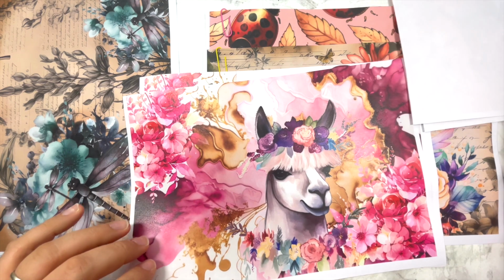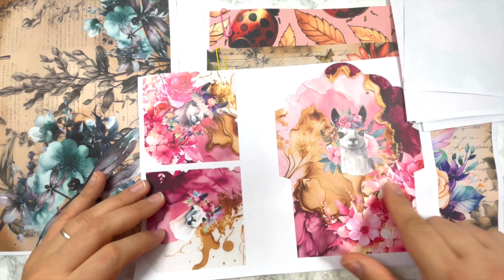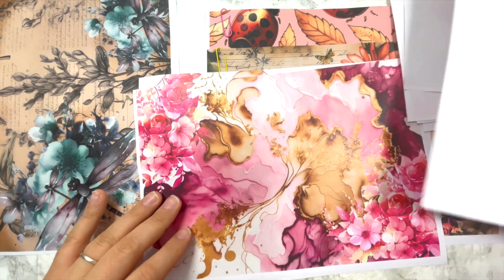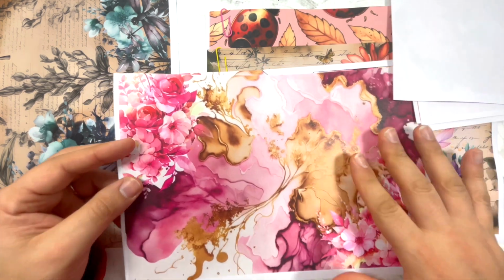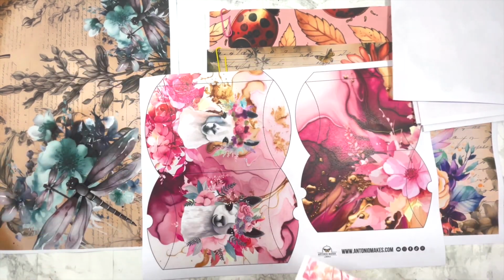Love. So you got lots of background. You got a page with 3 envelopes. So you got a scallop envelope and 2 traditional envelopes. Another plain background. I give you plain background so my VIP members can do anything they want. You can layer them, you can cut them, you can do anything.